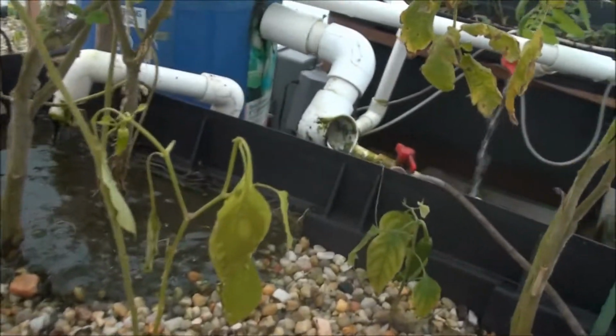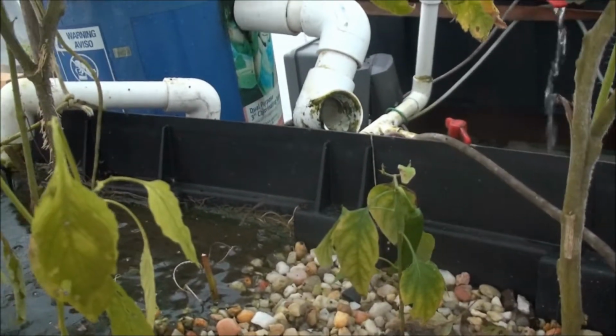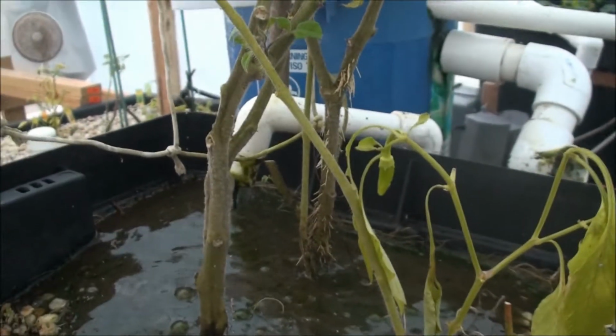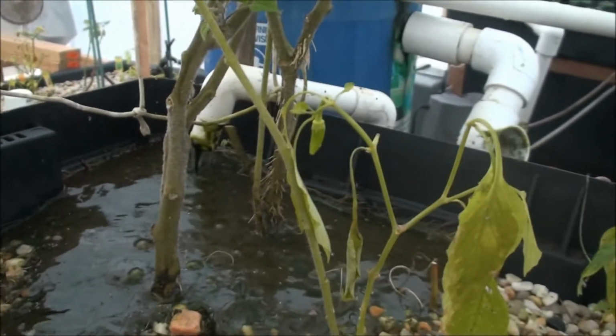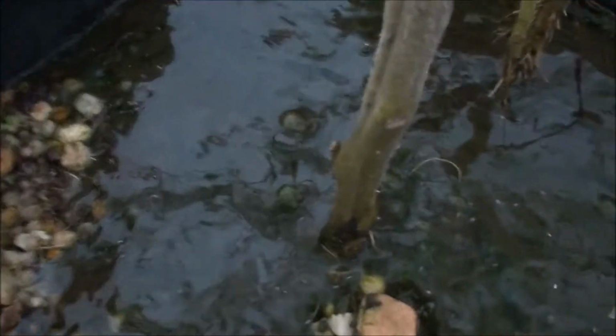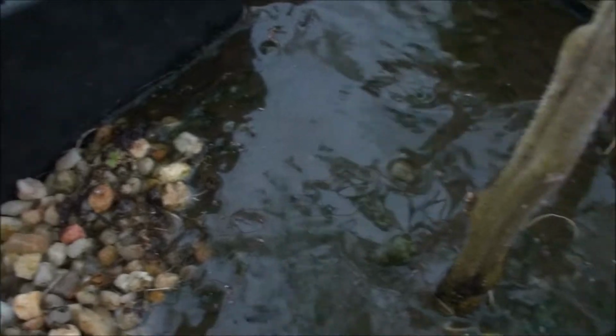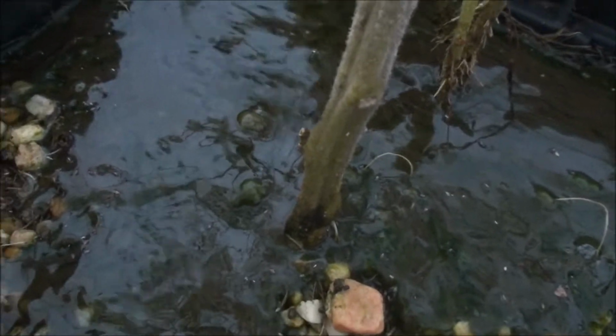The peppers down here, I still have that one pepper going there, so that's not a total loss, I guess. This one, I've got that little tiny thing started, so we'll see how bad it is. You can see right down there all those little white dots in the algae sludge root mass of those tomatoes where the water intake is.